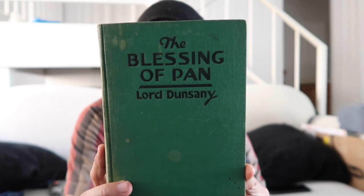Oh my God. Here's the good one. I forgot that I teased you about it. This one book is going to pay for everything that I bought today. This is by far the best book that I got. This cost me $1. The Blessing of Pan by Lord Dunsany.